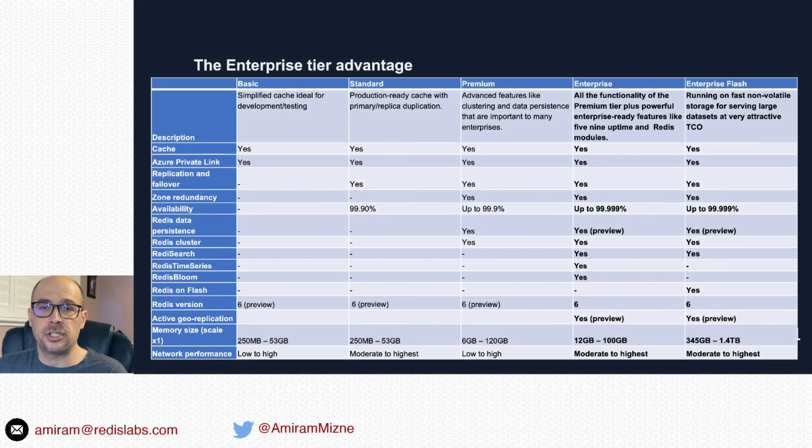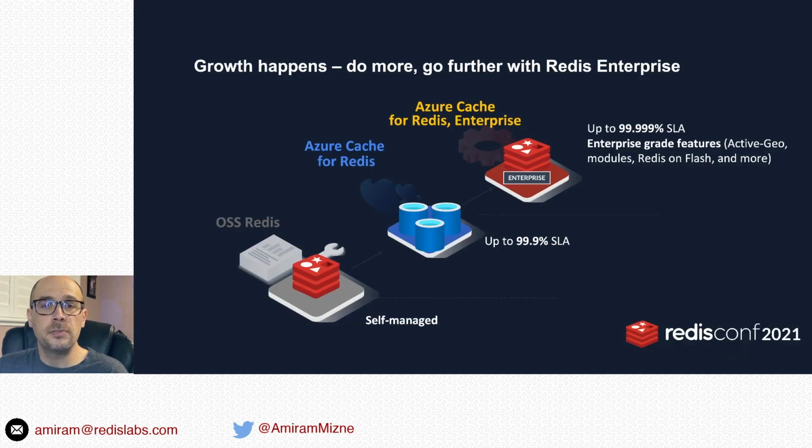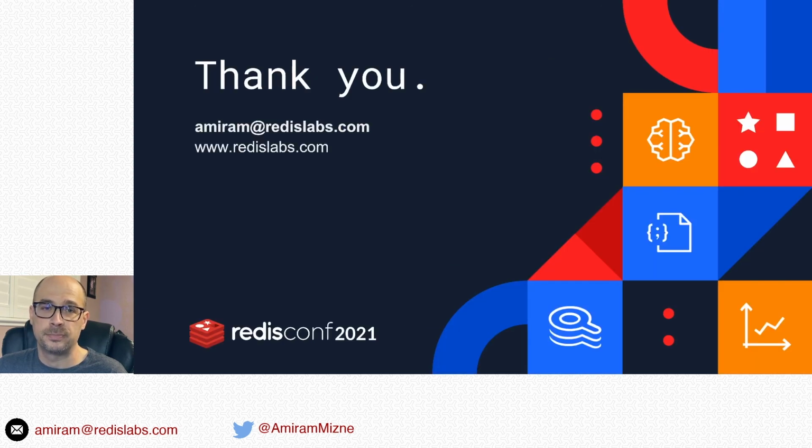I hope this demonstration left you with a taste for more. To summarize, the enterprise tiers create a natural progression of capabilities, extending the existing Azure Cache for Redis tiers with incremental features, novel use cases, enhanced service availability, and higher performance. The table compares the essential dimensions of each tier, from availability and SLA, through modules, scale, geo-replication, and performance. As your technology and business needs evolve, and as your application and business scale, Redis provides you with a path to go further and do more.